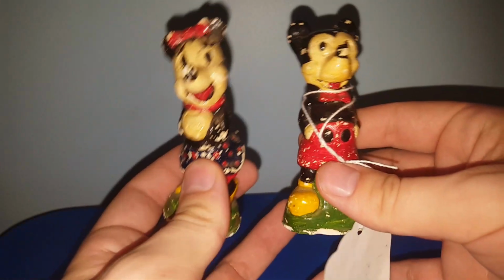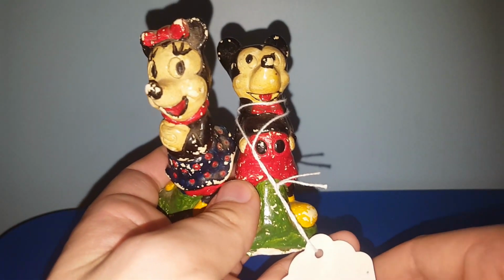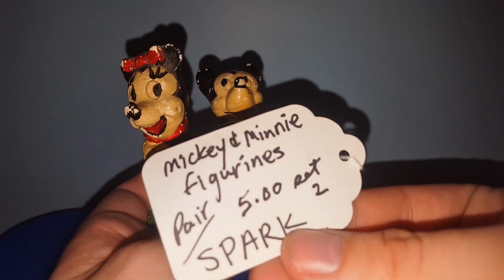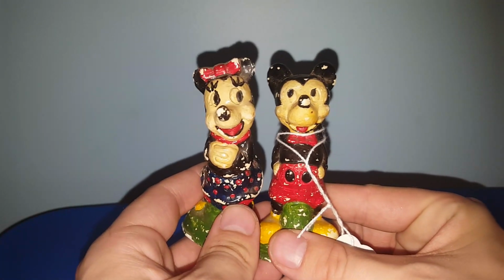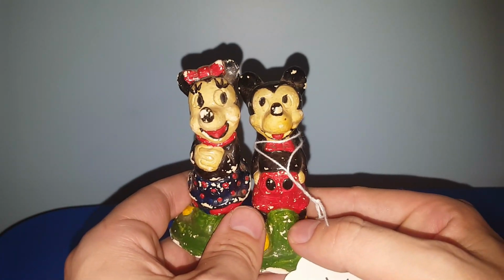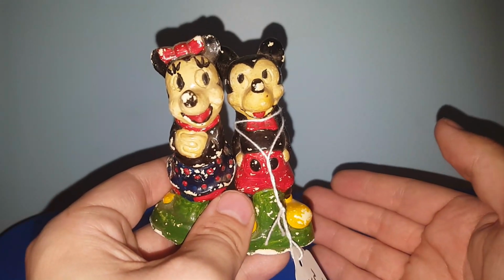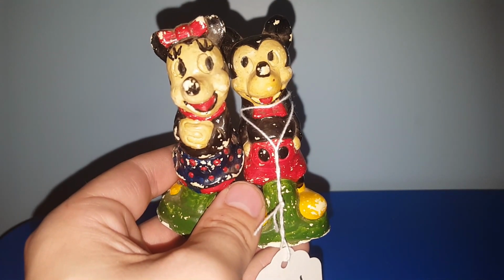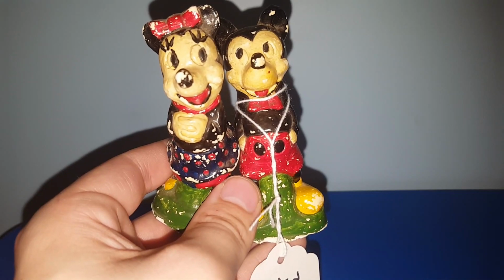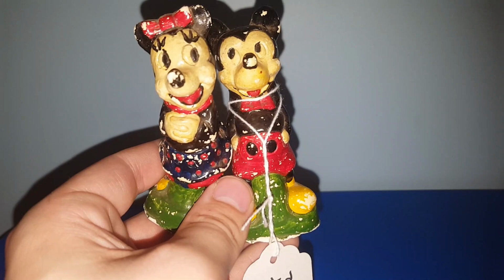Now we're getting down to the nitty-gritty here. These were at this mall the last time. I believe they're from the 30s. They are Mickey and Minnie chalkware figures. I paid $5 for the set. I'm not typically a big Disney fan. I like Disney, don't get me wrong, but I'm just not a crazy hardcore Disney lover. I like it fairly moderately. But I really liked these because I've never seen them before. And I felt that $5 was a steal of a deal.